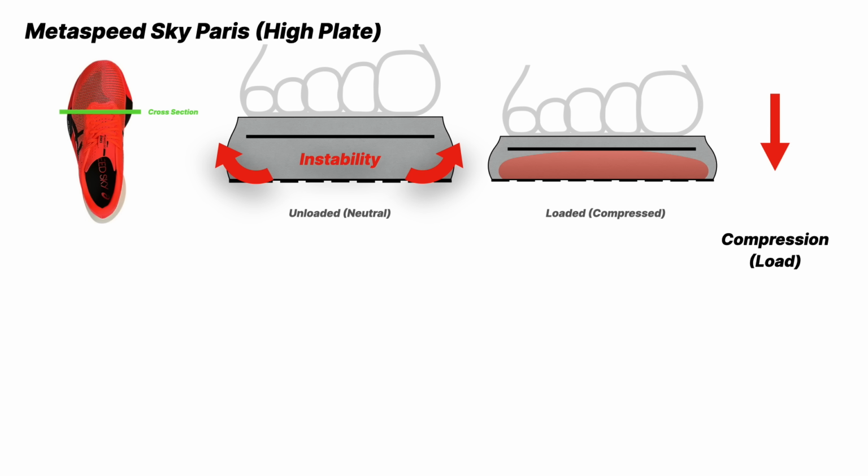However, the trade-off with this configuration is a level of instability. Because you usually have a very soft and compressive foam that you're loading between the leverage of the plate under the foot and the ground, that can give you some side-to-side instability.